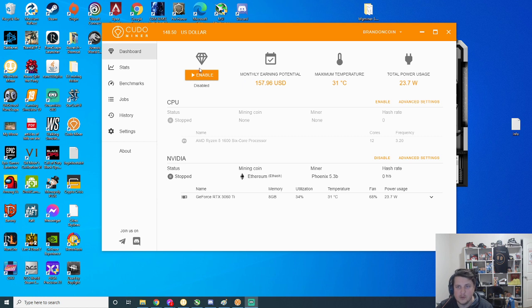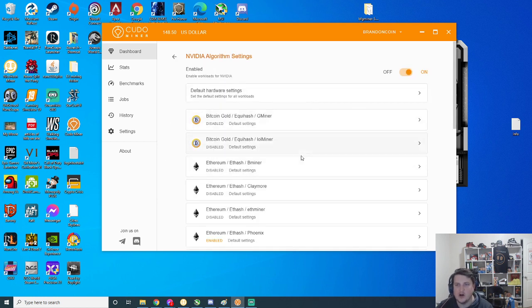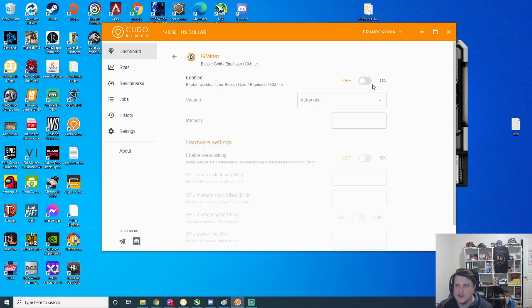But now, if you know what you have, you can go over here to advanced settings, and you can turn off basically everything. To turn stuff off, like Bitcoin Gold, that's not making a lot of money right now, you just click on it, and normally it'll be on, you just click off, and then hit save. And you just go down the list.